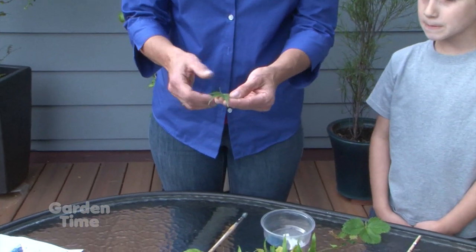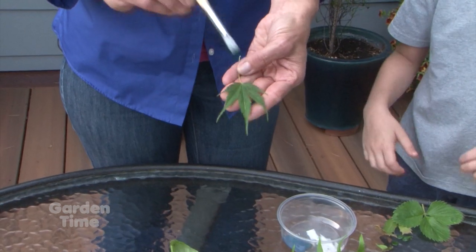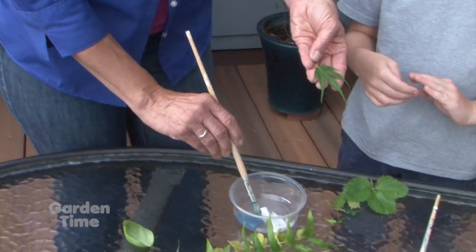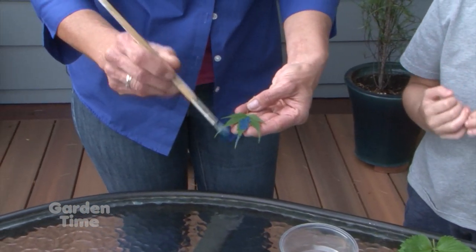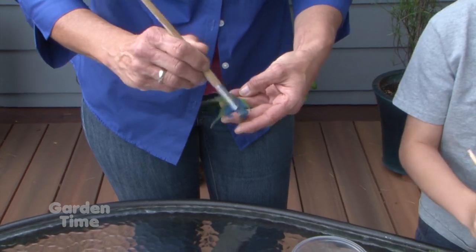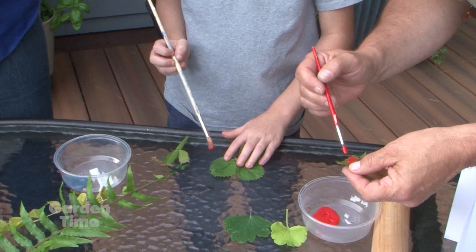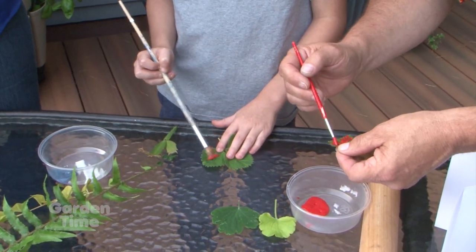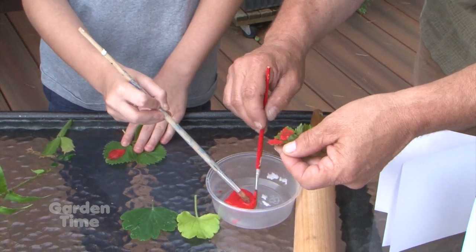So what we want to do is, you can use any kind of paint. We're using acrylic paint or you can use tempera paints. And what we found best is to use the top of the leaf, not the bottom of the leaf, but the top. So you get a little bit of paint on your brush and you actually paint it right on the leaf. Dean, you want to help? Yes, sure. You can. And paint it right on there and get as much on all the way to the tips. You're going to get it on your fingers a little bit, but that's okay, because it's going to wash right up.